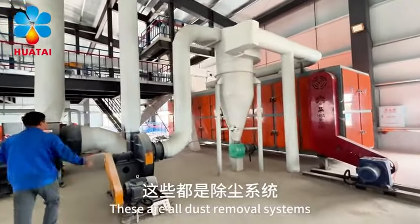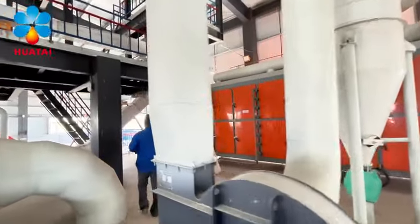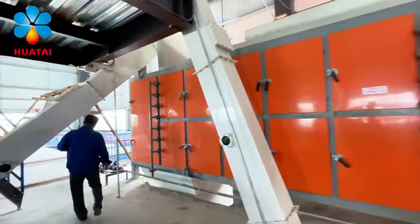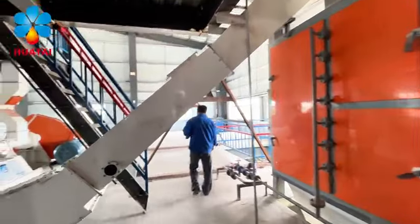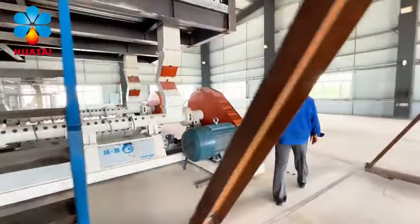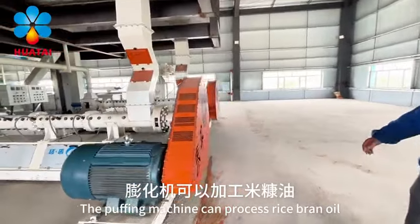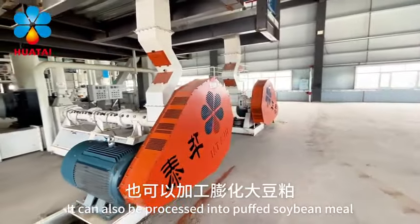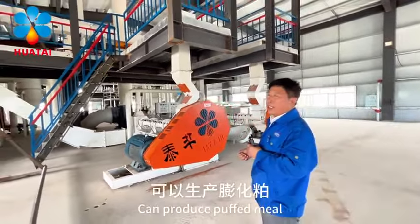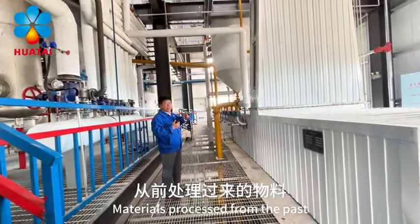These are all dust removal systems. The puffing machine can process rice bran oil. It can also be processed into puffed soybean meal. Puffing of soybean skin can produce puffed meal. Materials processed from the puffing machine move on.